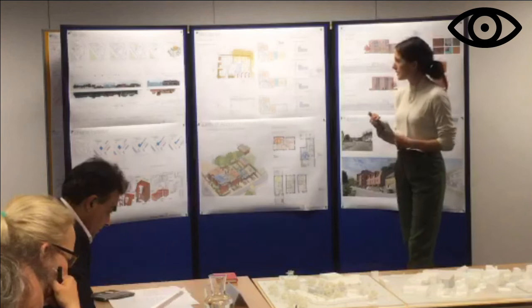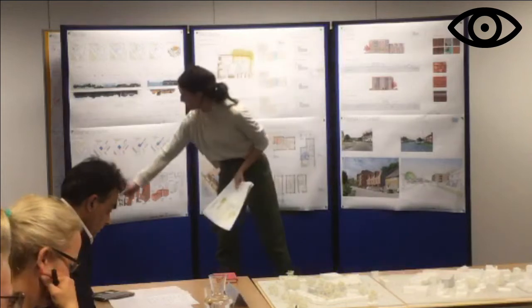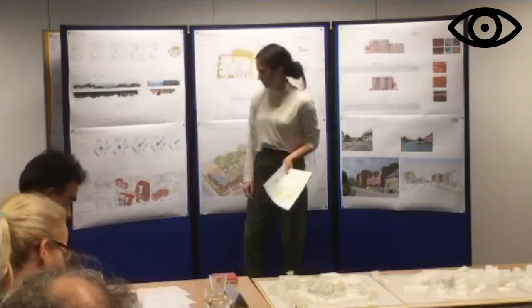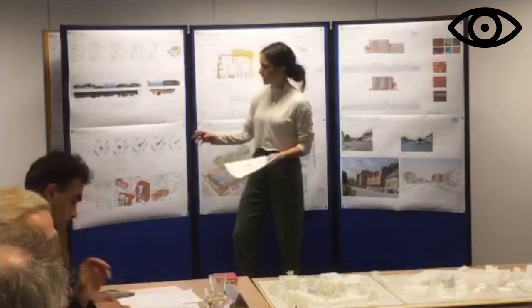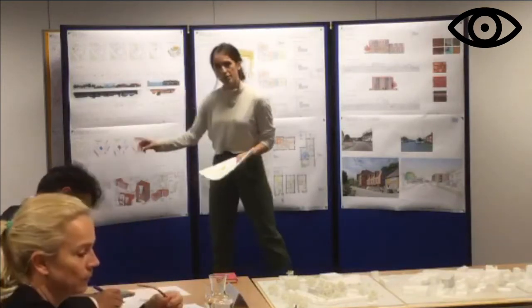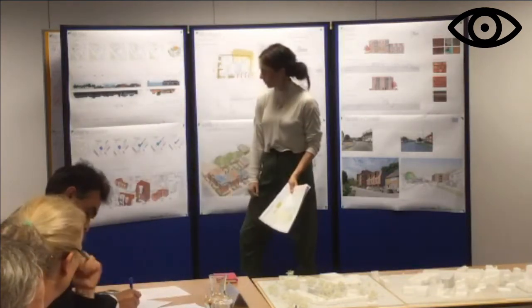In response to that, I'll start with the roof form first. This second board has a bit more of the detailed design development that we've been looking at over the last few months. Just to recap on the main concept of this design: we're looking at an apartment block on the corner of Farm Road and Combermere Road, and then a row of terraces along Combermere Road, which continues the alignment of terraces on that street.